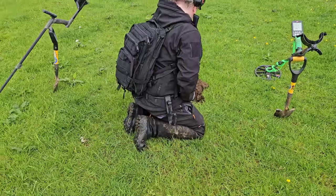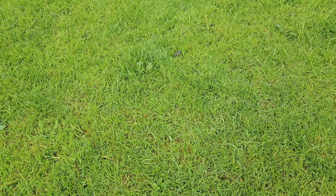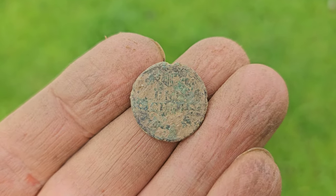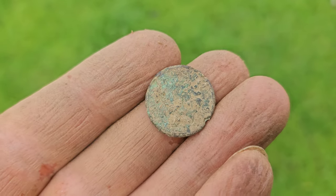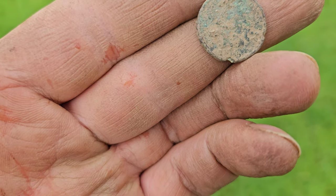So Noely was on a hold there. He said, I have a coin here if you want it for the video. And he said, that doesn't matter, it's probably just a penny. It was a penny, but it was an American one. An American Indian head, 1 cent. You can see 80 and something. 1885 maybe.